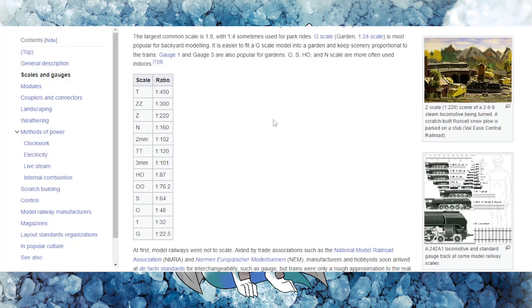So again, going back to the Wikipedia source that I tend to reference, here are some of the scales. Now, not all of them are being represented. Here are the more common ones. We've got the smallest right now, which is T. We've got double Z, Z, N scale, 2 mm, double T, 3 mm, HO scale, double O scale, S scale, O, 1, and G. Now, there's a couple here that are missing.